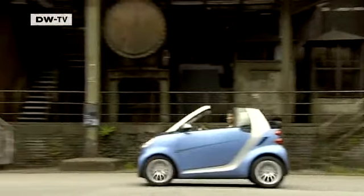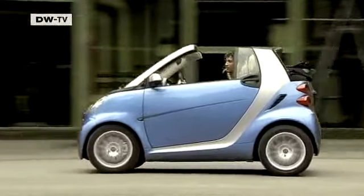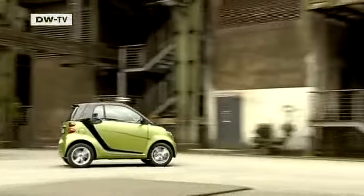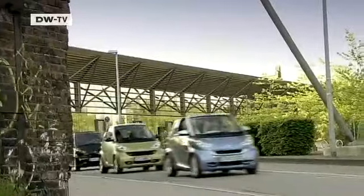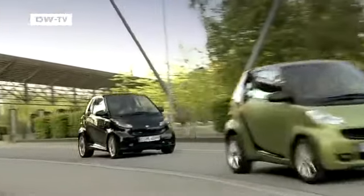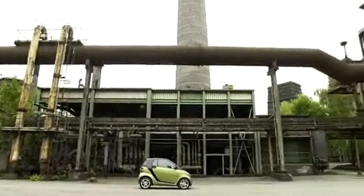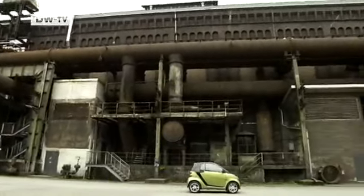When the Smart 4.2 hit the showrooms 10 years ago, it didn't meet instant praise. Critics had difficulty respecting the small car as a real automobile, but since then it has become a success, with more than 1.2 million models sold. The Smart is sold in 43 countries across 5 continents. Now it's been improved technically and had a facelift.